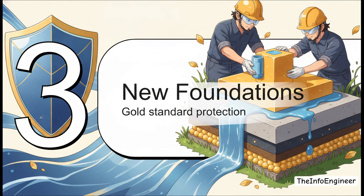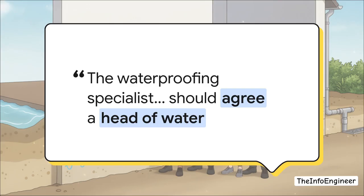Okay, section 3, new foundations. Let's talk about the gold standard for protection. When we're talking about new builds, the absolute benchmark is the rigorous British Standard 8102-2022. This standard insists that design teams and waterproofing specialists don't just guess. They have to conduct a strict risk assessment.